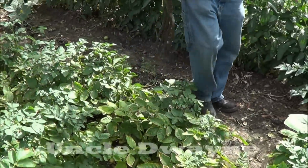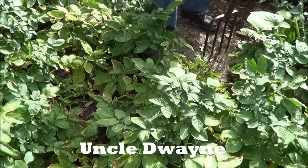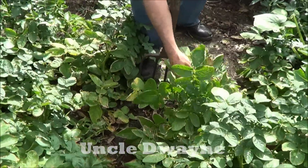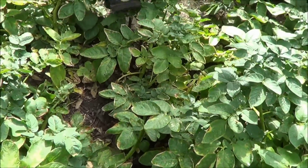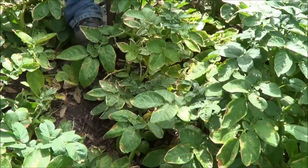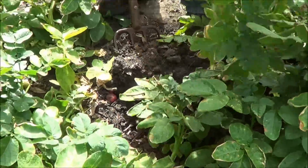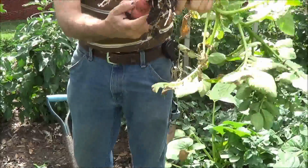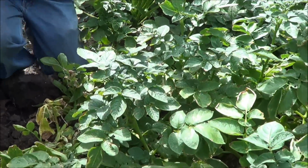All right, let's see. Here's Uncle Dwayne. He's gonna dig up some of these starting to die plants here. We'll see. This old fork works. Well, damn, this ground is hard. Oh yeah, we got some potatoes. Here. Whoa! What the heck?